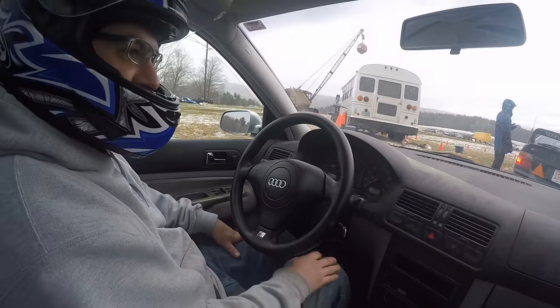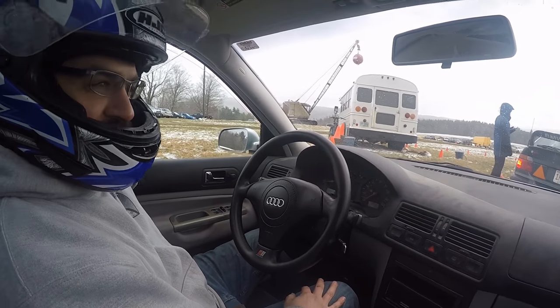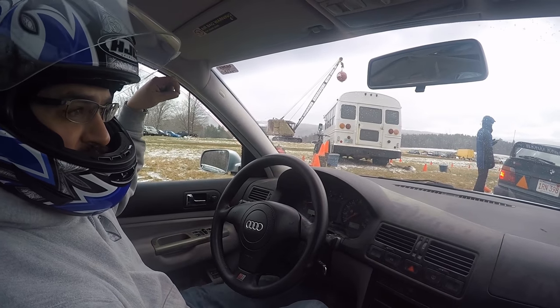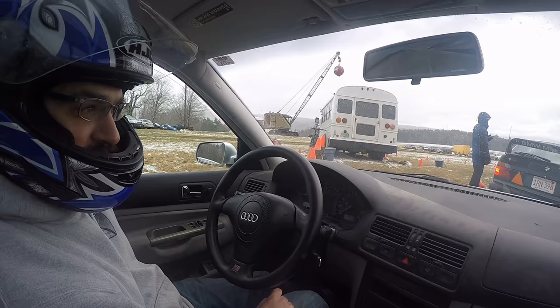Oh, yeah. I like the Audi wheel. I only just noticed that. Oh, I love this thing. It's a nice improvement. They're cheap. They're easy. They bolt on. The airbag even plugs in. Oh, nice. It's in like 10 minutes or less.